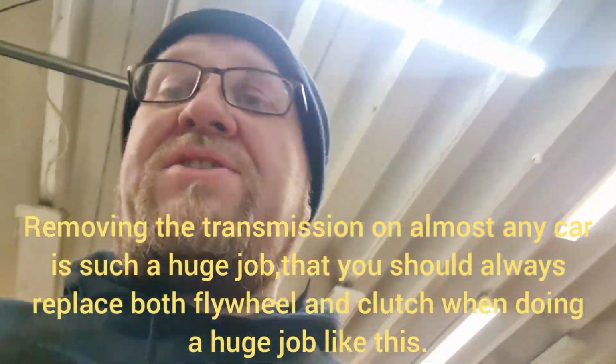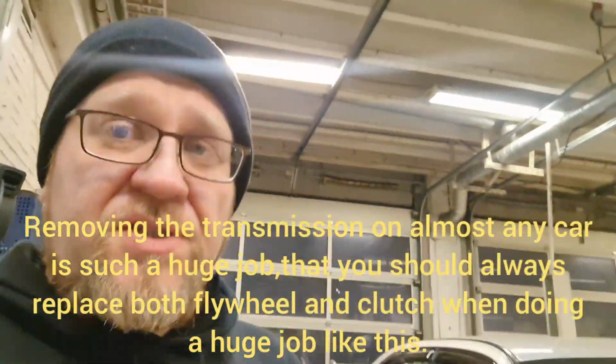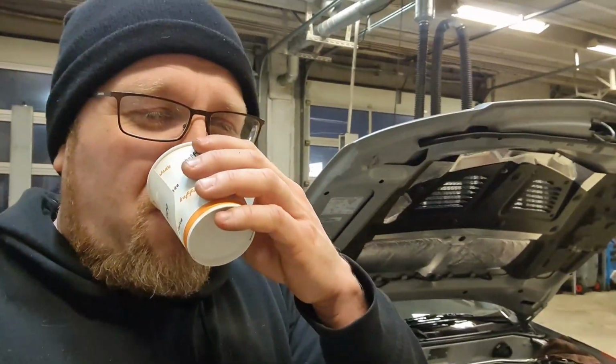So, yeah. Obviously, I cannot know if it was the flywheel alone or if it was the clutch alone. It really doesn't matter. I knew that the light flywheel would cause exaggerated driveline noise, so it was a good thing to replace both.